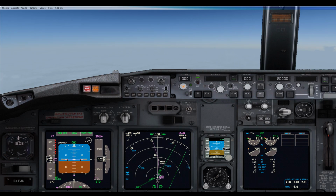Severity 9977, flight level 380 inbound Zugen. 9977, in radar contact.